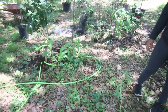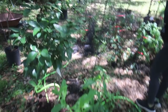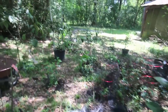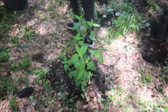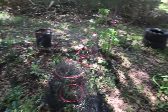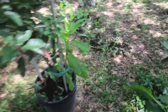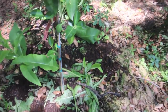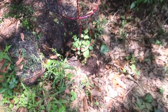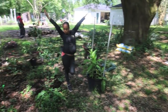So don't sue me. But trees are looking good. Basically, what's new that you didn't see in the last update was, I think I put in this, it's called a pineapple sage, I believe it is. And everything else is basically totally the same. We just did some little chop and drop with our comfrey plants. And that's how that's going. So we can head up to the front and go check out something else. This is our raspberry.